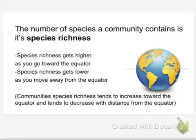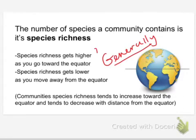And species richness tends, this is a generalization, to get higher as you go towards the equator. Species richness tends to get lower as you move away from the equator.